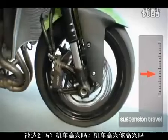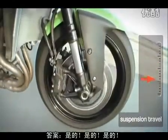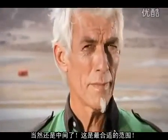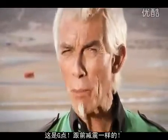Is that as good as it gets? Is the bike happy? Are you happy when the bike is happy? Yes, yes, and yes. In what range do we want the rear shock to operate? In the middle, of course. That's its most compliant range. That's its sweet spot, just like the forks.